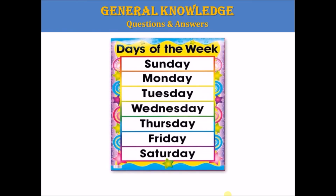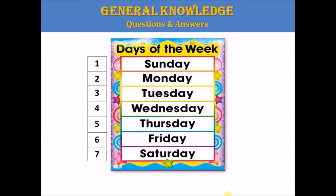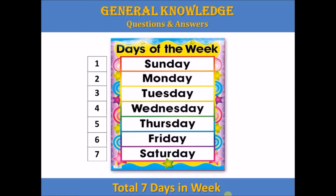Here is the list of the days of the week. Sunday, Monday, Tuesday, Wednesday, Thursday, Friday, Saturday. Total days are 7 days in a week.